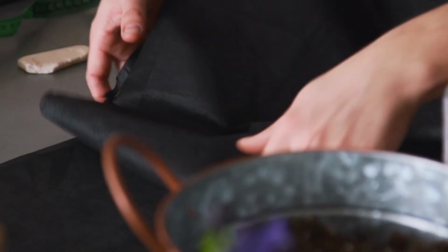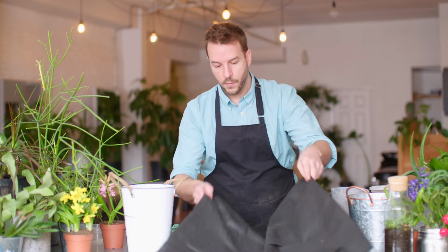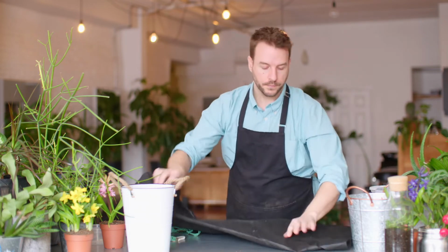So get your material and lay it out in front of you. And what I like to do when I get started with this is right away find yourself a fold, or fold yourself a seam, and that's going to be the bottom of your pillowcase, right? So you start with a fold and fold it forward.